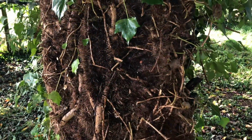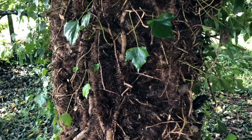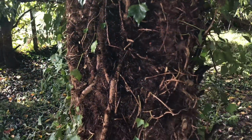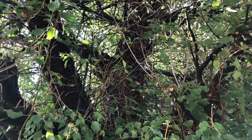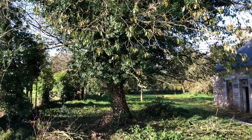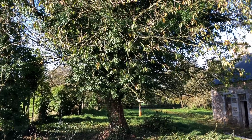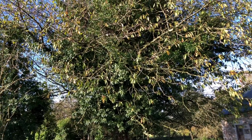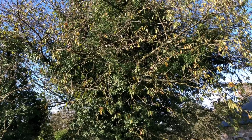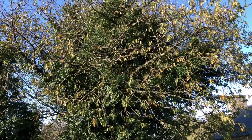Okay, look at this demon on the cherry tree. Like, man, this thing is embedded in there. I mean, it goes all the way up to the top, and it's like thick and juicy. But this thing is coming down. It's going to free up the cherry tree. And it's going to take some time, but this cherry tree is going to be free.